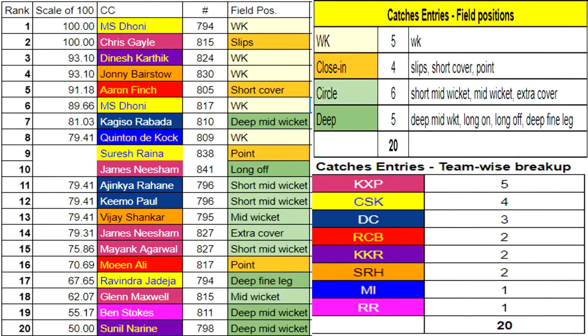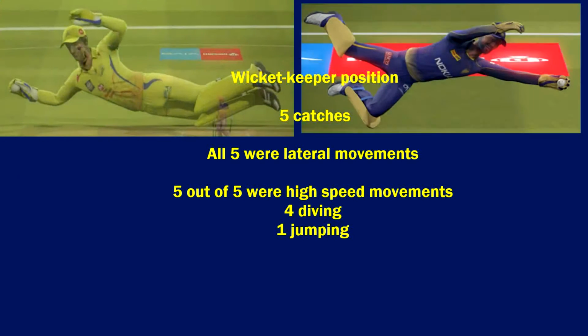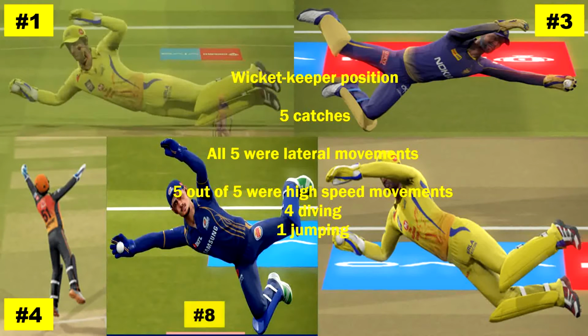The ratings for the 20 catches, on a scale of 1 to 100, with field positions and team-wise breakup. Wicketkeeper position, 5 catches. All 5 were lateral movements. 5 out of 5 were high speed movements. 4 diving, 1 jumping.